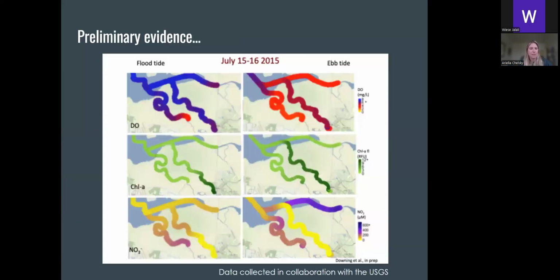We also have some high-speed mapping data that the USGS collected on an ebb and a flood tide. This is really cool. We've done a lot of work with them in the South Bay, and they do a lot of work in the North Bay as well. What they do basically is they zoom around in their boat, they pump surface water up and run it past a bunch of different instruments that they have on the boat. So they measure all these parameters as they're driving around. And so you get this really cool map of what's happening in a single snapshot in time. It helps you understand what's happening spatially within a system.